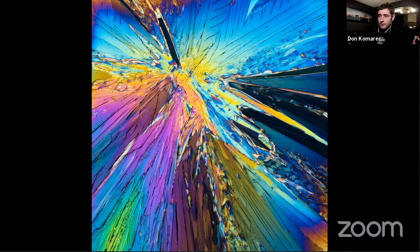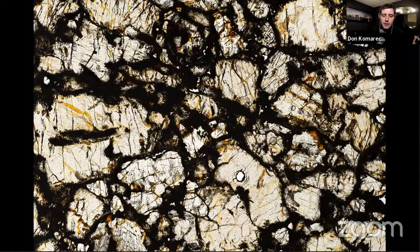And it can be cosmic too. I've got a colleague that sent me this. It doesn't look great right now, but this is a slice of a meteorite that fell in Northwest Africa. And in regular light, it doesn't look great, but let's reconstruct my makeshift polarizing microscope.